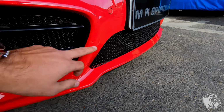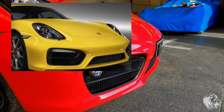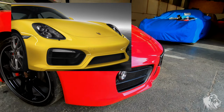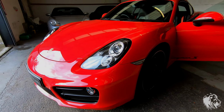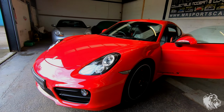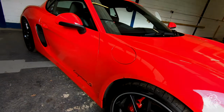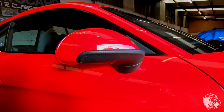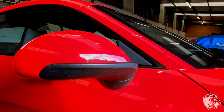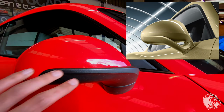So at the front here, it sort of has more of a shape to it. It's not saying that the standard Cayman is inferior or lacking in terms of sporty look, it just enhances it further. And there are actually sport design mirrors. So these are the standard mirrors, and I'll just show you a picture of the sport design mirrors, which have a different bottom to them, and they're all body coloured.